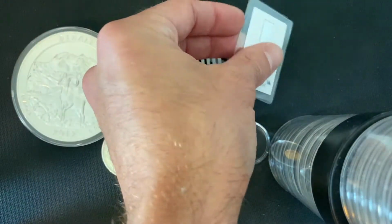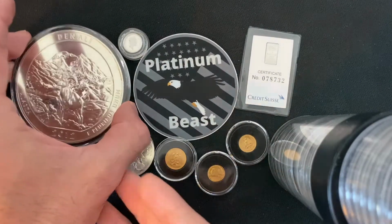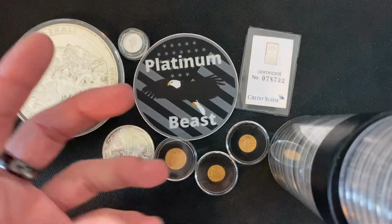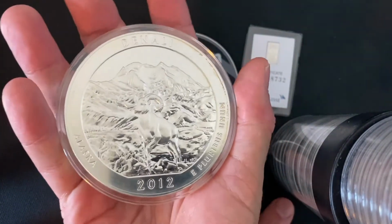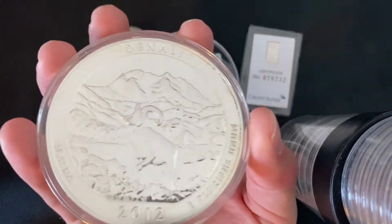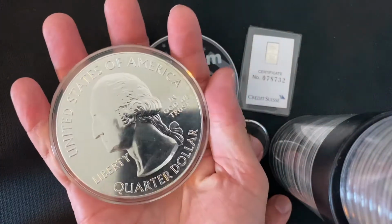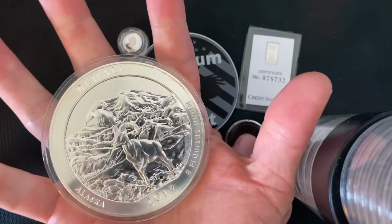Now, for those of you who have just stayed away from eBay completely because of stories you've heard, or because of your own suspicions, I want to open your eyes a little bit. So, this America the Beautiful Alaskan Denali, it's a 2012, and from my own research, it's the second most rare America the Beautiful. The rarest being Hawaii. I have not found that for a good deal, so I do not have that one, and I don't want to spend the crazy amount of money they're asking for it.